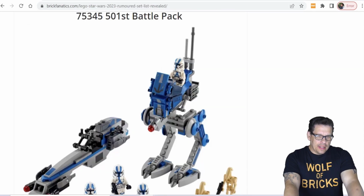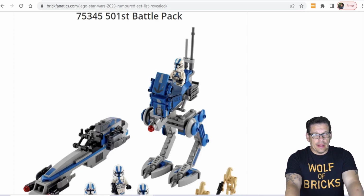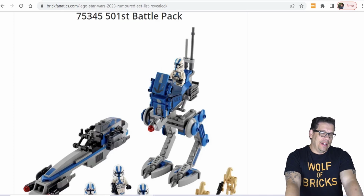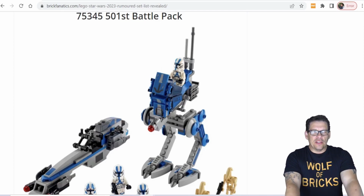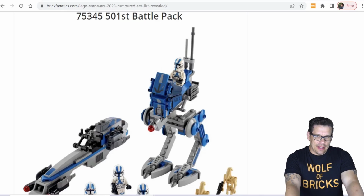And next up, it looks like there's going to be another 501st Battle Pack, which the first one was very popular. And let me say, I don't own many of these for resale, but these sets look great. There might be some times where you're looking at a Lego set and you're saying to yourself, this set looks better on the box art, right? I mean, this doesn't look as good as the box art.